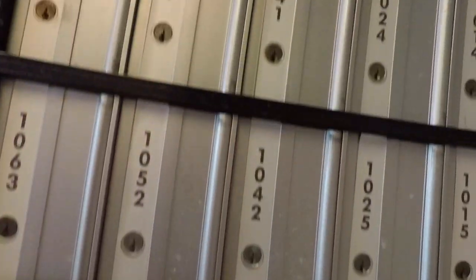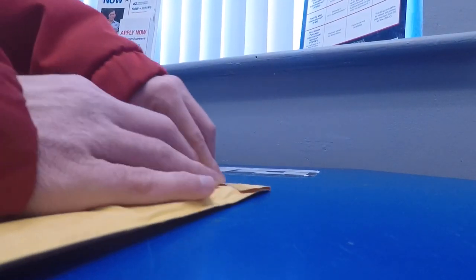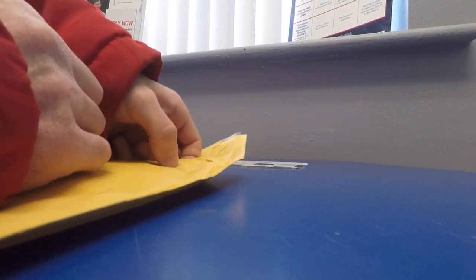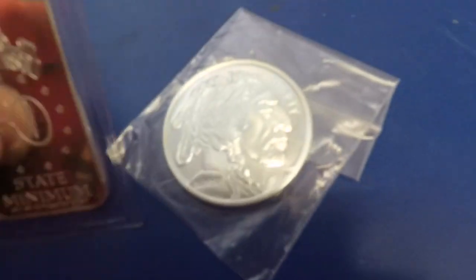Okay, 1024. Ooh, a bunch of mail. Something tells me this is for me. See what's inside. What do we have here? Ooh, all the way from Texas. Uh-oh. I like that sound. Oh, there we go. What this is, I'm gonna have to check that out in a second. All right, whoa, look at that right there.